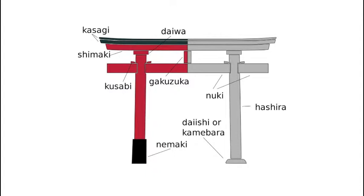Traditionally, torii were made from wood or stone. They were either left unpainted or painted red or orange with a black lintel, or kasagi, and nemaki, or sleeves that surround the base. Below the kasagi is a second, reinforcing lintel called a shimaki or shimagi, and beneath that is a beam called a nuki. It's often held in place with wedges called kusabi.